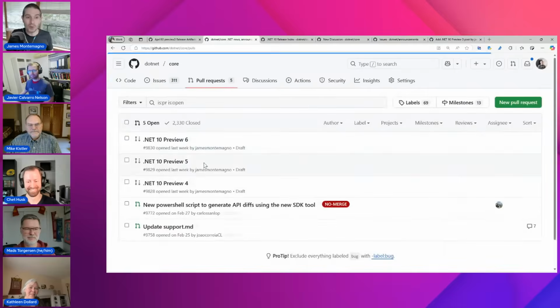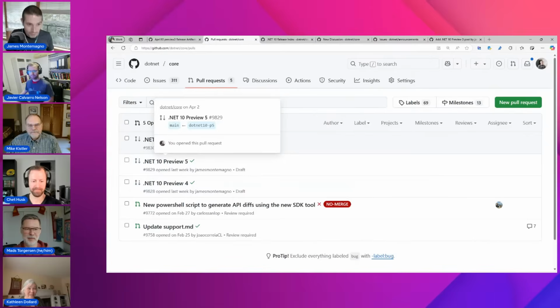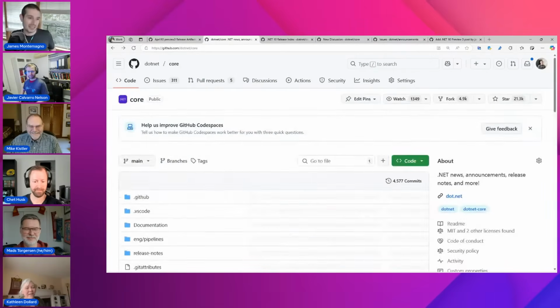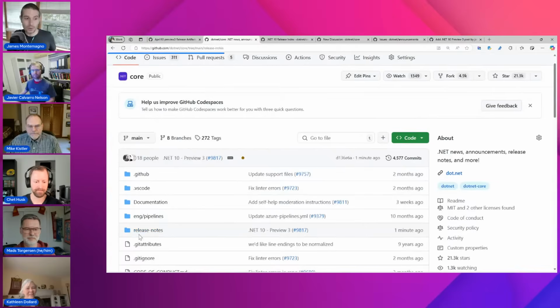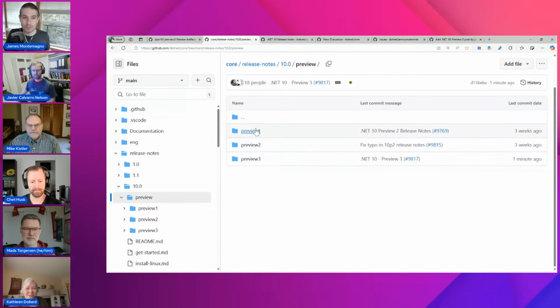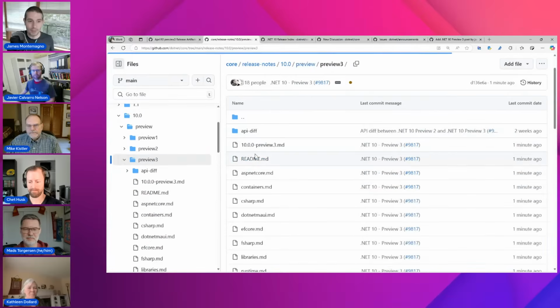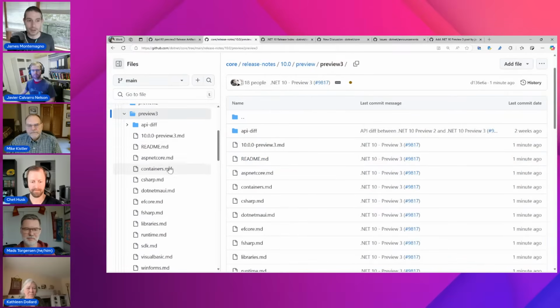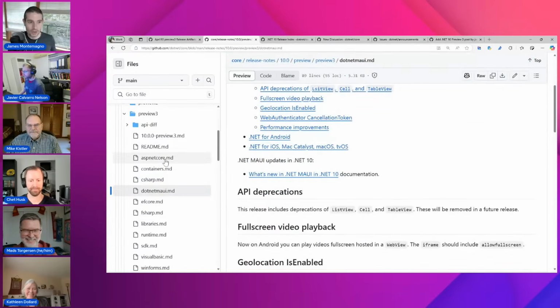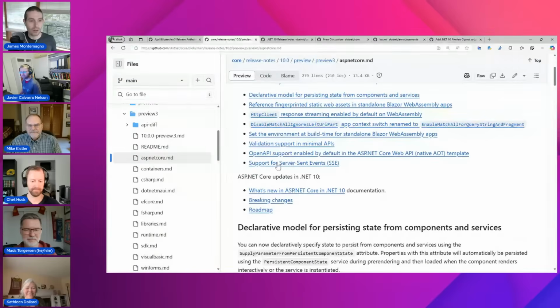We actually have pull requests already for Preview 4, Preview 5, Preview 6. There's nothing in them, but they're there, so you can follow along. What's really cool now is you can go into the release notes, tap on 10, go into Preview, and you're going to see Preview 1, Preview 2, Preview 3. Tap on that puppy. I love the side here, so I can say what's new in C#. Extension members, null conditional assignments. I don't know what that is, but we're going to learn today. Want to see what's happening in MAUI world? Boom, good to go. ASP.NET Core, look at all this stuff happening.